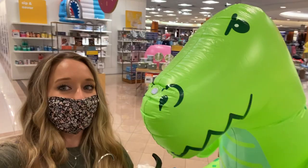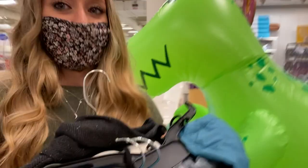Okay, so I found some really cute stuff, but I had to show this. Look at this really cool sprinkler blow up dinosaur. Oh my goodness, I really wanna buy this, not gonna lie. I'm not sure what we would do with it though, because it is over 6 feet tall. This thing is taller than me.